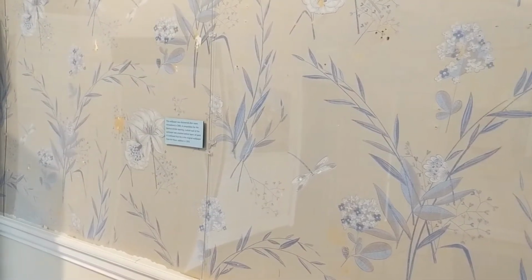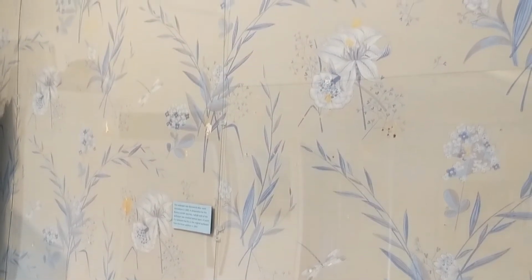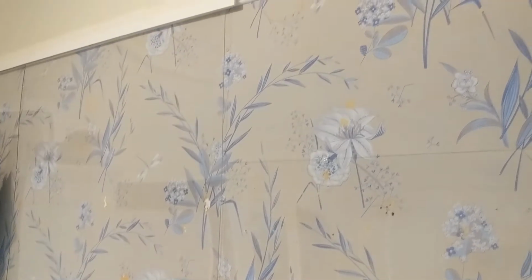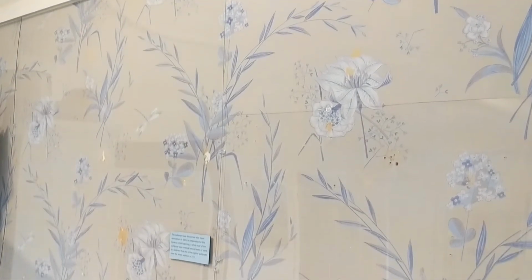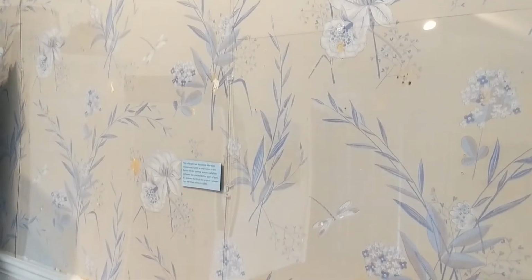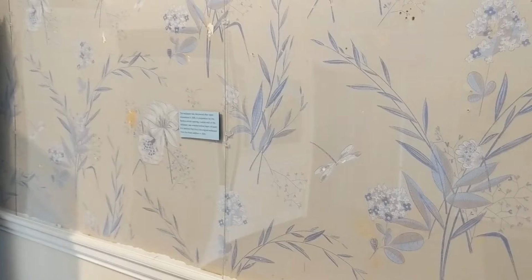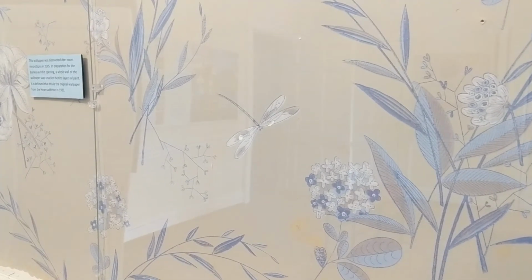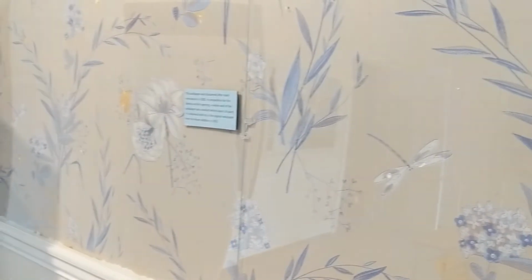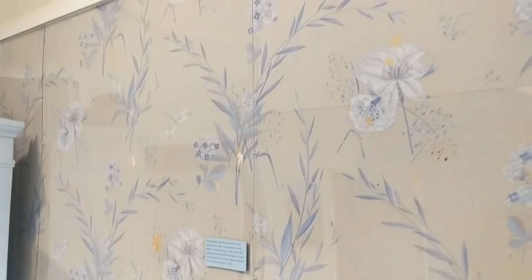I've now moved over to the exposed wallpaper, and we were so happy to find this under layers and layers and layers of paint in the Banksia room. But we believe it's the original wallpaper to 1931 when this part of the house was built by the Howe family. And you can see the beautiful hydrangea, dragonflies, and lilies that are represented in the wallpaper's floral theme.